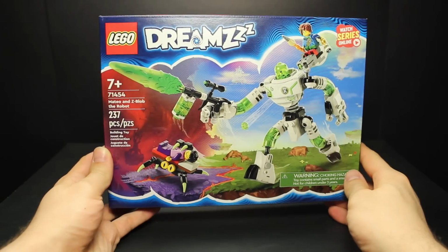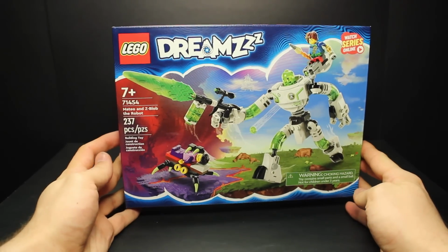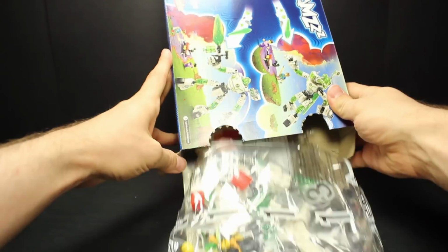By the way, I'm a big fan of this box art design. The deep blue colors against the white highlights of the cloud really pop. Kudos to the art department. Inside the box, we get your typical fare of bags and booklets.